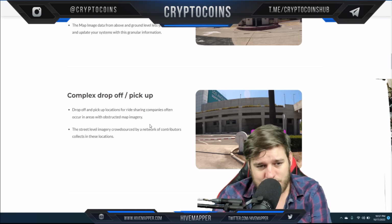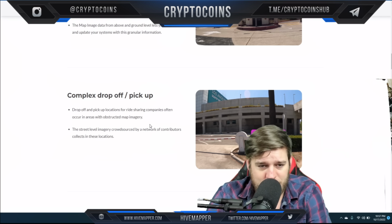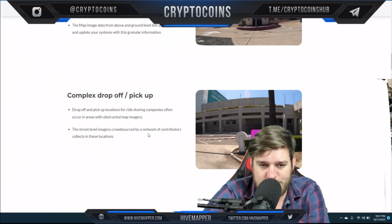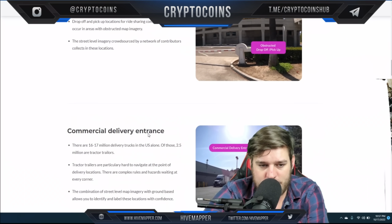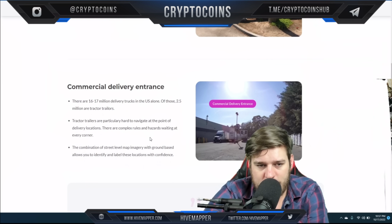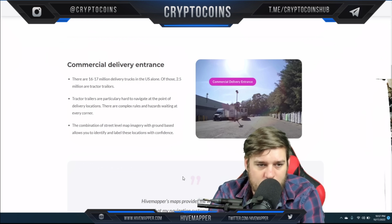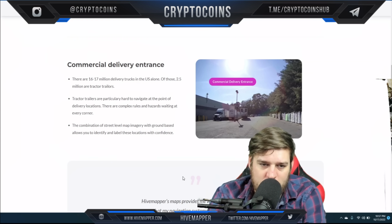And then complex drop-off and pickup locations for ride-sharing companies often occur in areas with obstructed map imagery. Street-level imagery crowdsourced by a network of contributors collects in these locations. Then commercial delivery: there are 16 to 17 million delivery trucks in the US alone. Of those, 2.5 million are tractor trailers. Tractor trailers are particularly hard to navigate.